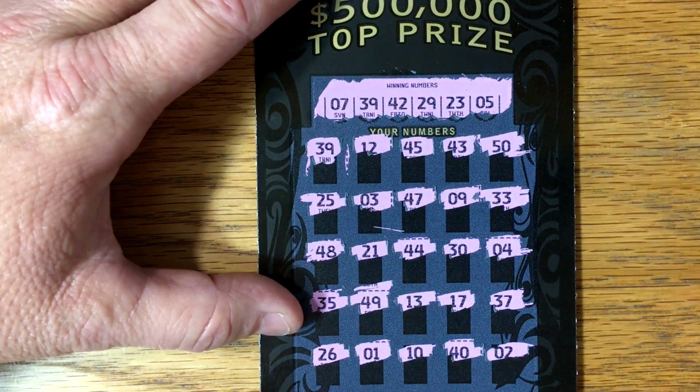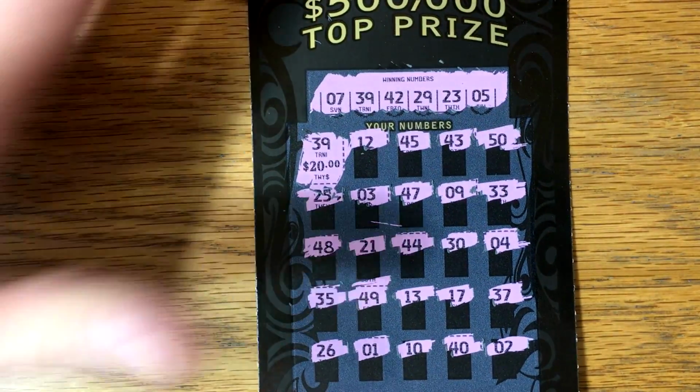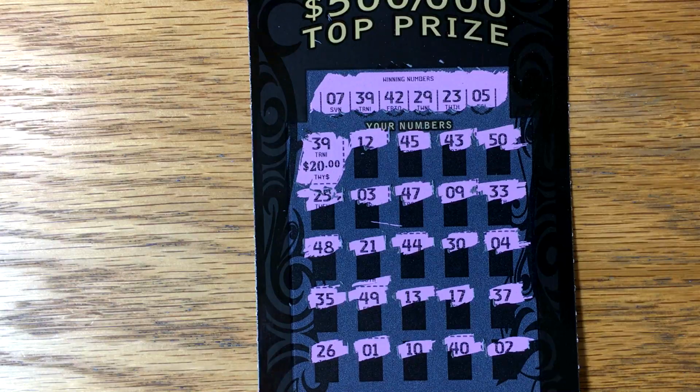All right, let's see if there's something really nice under that 39. We have got, hey, $20 winner. Not too bad. That's a break-even session. Well, let's go show Watson this winning ticket.